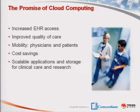Sure it was. So the promise of cloud computing basically is a little bit of a misnomer, but the promise of our architecture was we could provide increased EHR access very simply and easily that would drive and improve the quality of care. It would be very mobile, something that could flex up and scale up to provide access to external physicians and patients in the future. It gave us significant cost savings, where we were able to get a very highly available environment pretty cheaply as we move forward with our architecture. And the biggest thing we got out of this is it became very scalable and modular. And as you'll see, this thing did scale up pretty quickly, and it's continuing to scale up. The architecture we ended up with, VMware and Trend Micro, really enables that. Without it, this thing would have been dead in the water.